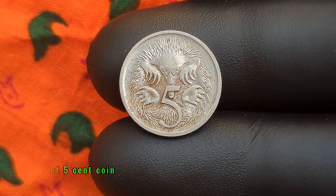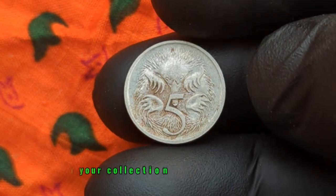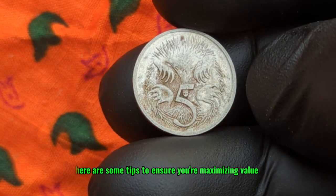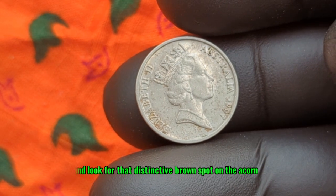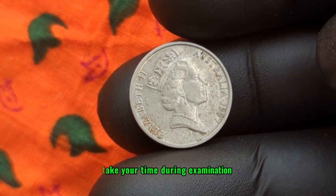If you're looking to get your hands on the 1997 brown dot 5-cent coin, or if you suspect you already have one in your collection, here are some tips to ensure you're maximizing value. First, inspect your coins carefully. Use a magnifying glass and look for that distinctive brown spot on the echidna side. Lighting and angle matter, so take your time during examination.